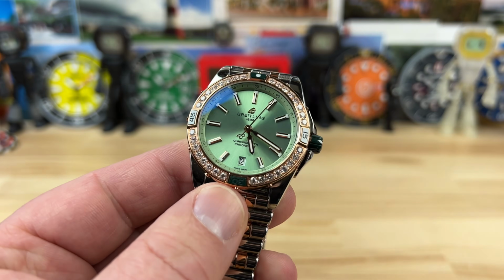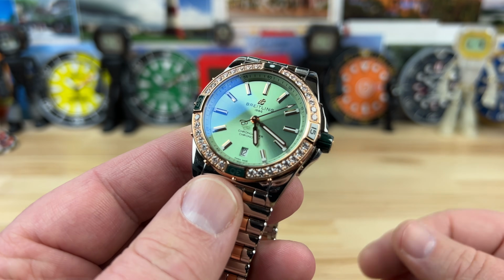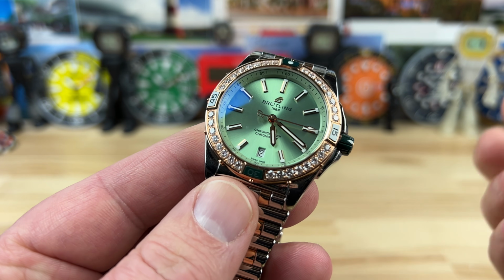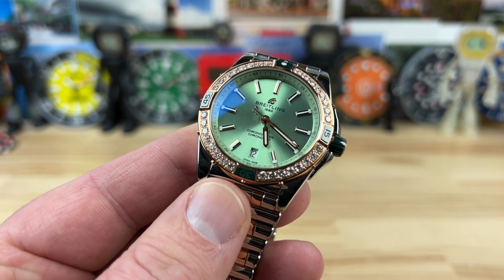Anyway, enough about my personal experience with this watch and that philosophy. Let's get into the watch, because this is something really cool that Breitling did. They went with a little bit larger ladies' watch. It's a 38 millimeter. Oftentimes, they're really small, petite watches.